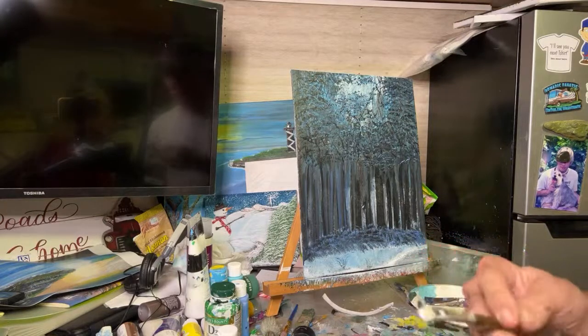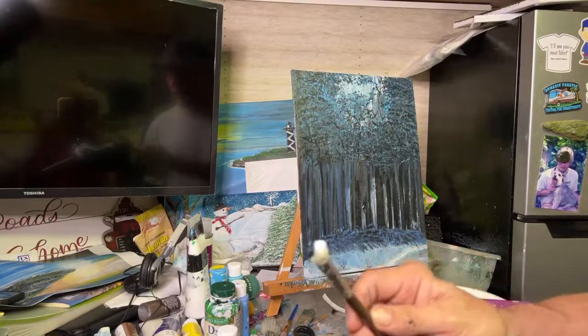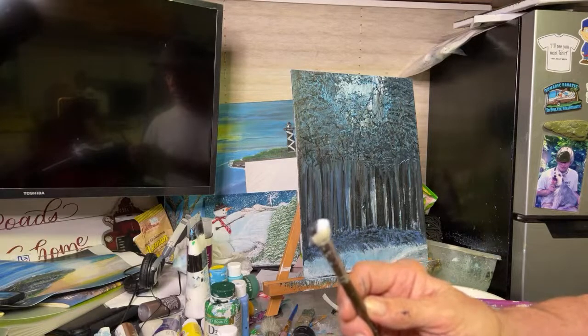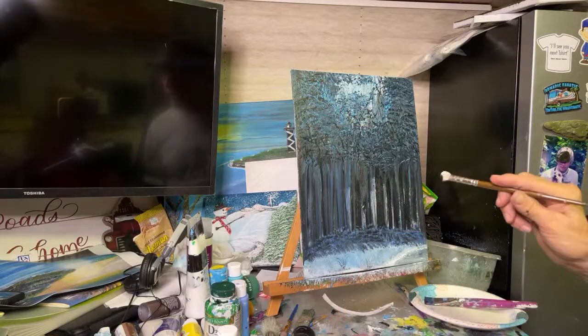Well, I want to show you my little thing here. This is a brush, and as you can see, I have the brush halfway black and halfway white. We are still quite a distance away from the Ringy painting.